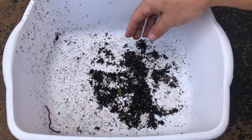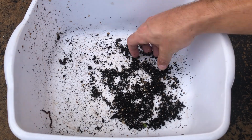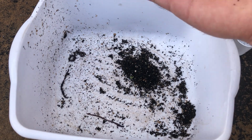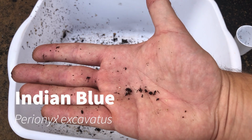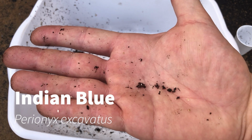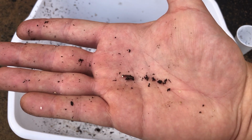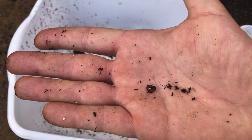And finally, let's see if I can find the tiny one in here. All right, I finally found a sample of the last one, which is the Perionyx excavatus, more commonly known as the blue worm. You can see he's super tiny there in my hand. He's tiny because they reproduce quickly. They make a bunch of new worms fast. They make excellent castings, but they don't do well in colder weather.